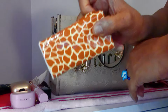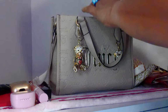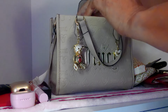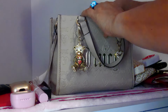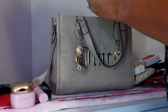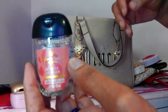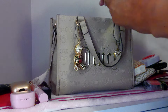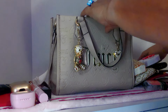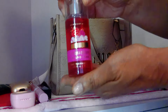I have my tissues, my extra set of keys. I have this little Hello Kitty mirror, and it has the blotting sheets in here. I have my orange and ginger hand sanitizer from Bath and Body Works. I have my iWalk charger. And this is my Bath and Body Works strawberry pound cake.